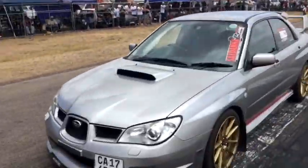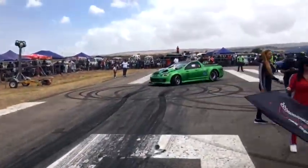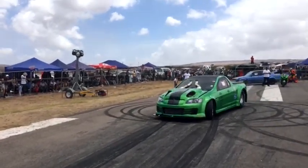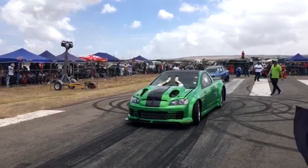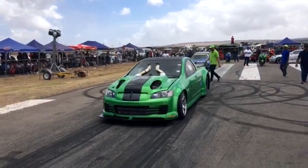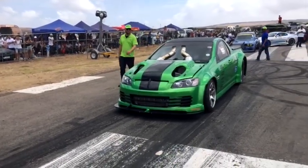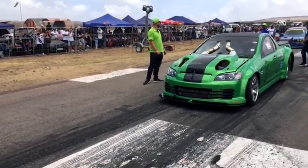Does look like the Nissan might have had a bit of a problem though. Oh, here we go. That's what's up, Suspect, with his Chevrolet Lumina twin turbo LS3 motor under the hood. 196, left-hand lane. This is what the crowd's been waiting for. With no time yet, unfortunately, probably slowed down quite a bit there.